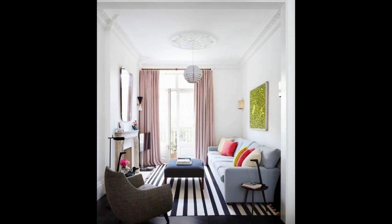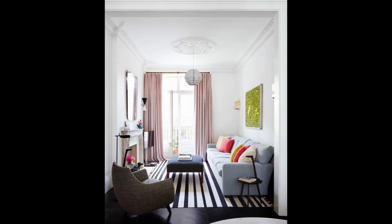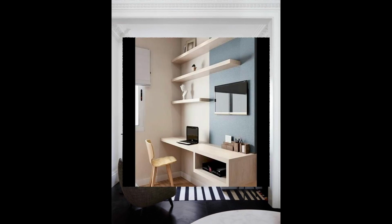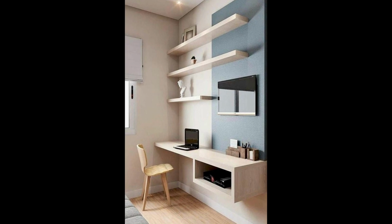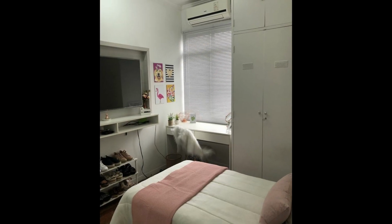Storage space wherever possible. Does it seem impossible to fit a bed, wardrobe, table, and still create as much storage space as possible in a small room? Try to think about where else you could place a shelf or drawer.